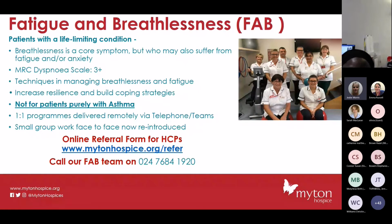So we also have our fatigue and breathless clinic that's delivered as an outpatient, and this is a healthcare professional referral only, and as you can see the bullet points there, the patient needs to fit the criteria, and it isn't appropriate or relevant for patients that are purely experiencing asthma. Again, that can be done via a referral form online, or the FAB telephone number has now changed from a Warwick number to a Coventry number, where those referrals are triaged by our therapy team.